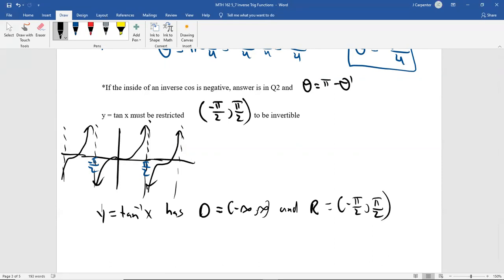Remember, a regular trig function's domain becomes the range of the inverse function. Then the regular function's range becomes the domain. I never wrote the regular function's range, but you can see it. It goes up forever, it goes down forever. So this right here was the range of just a regular y equals tan x, not an inverse function. So that was the range of tan, so it's the domain of inverse tan.